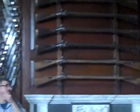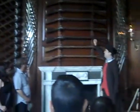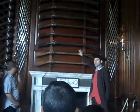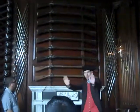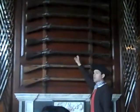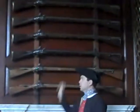There are 540 total. Now let me break that number down. 230 are muskets, commonly called brown besses. These are a military weapon. A well-trained soldier can load and fire one of these 4 times in a minute. With the addition of a bayonet on the end, it's 2 weapons in one. And the bayonet is used to push your enemy off the field. Of these, 80 are original to the period. You can tell because they have darker stocks, and they're also typically out of your reach.